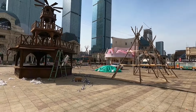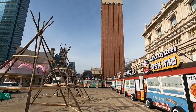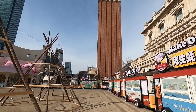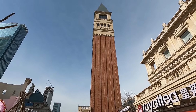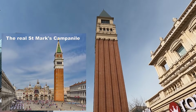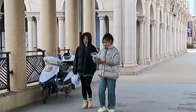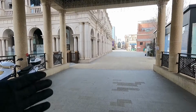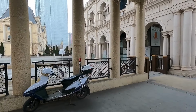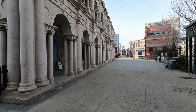We've made it back into the heart of Venice. I've never been to the real Venice. I've been to Europe, never been to Italy. I think that is a replica of St. Mark's. Well, I think we're actually going to see some more humans again. I can't believe it. People come in here just to check this place out, basically the same as me, because this place is such an anomaly in China.